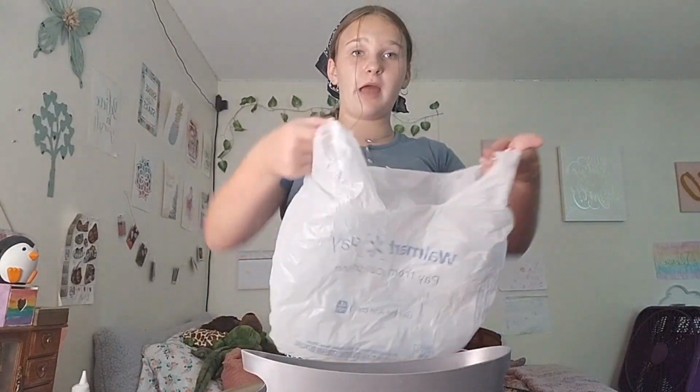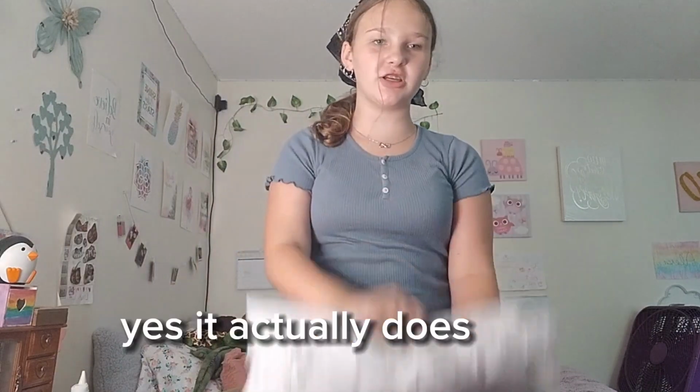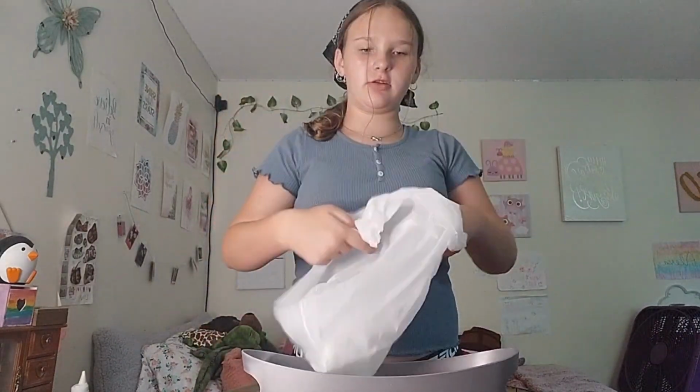I don't know if you know how to do this, but this is a life hack if you have a trash can. I thought this was how all people did it, but apparently not. So you take the trash bag, put it on like this, then push the bag in. Makes your life so much easier, so you don't have to do this. Honestly, I just think it's easier to pop, boom. I like it, it's fun. But yeah, that's all I had to say.